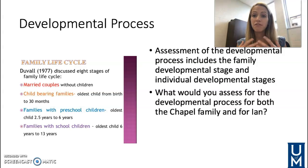But we're also looking at the family developmental stage. And Duvall, back in 1977, developed what's called the family life cycle. And here they kind of developed these different stages of the family life. So developmental stages for families, right? So what stage would you think that the Chappells are in right now?